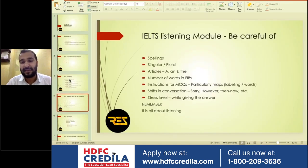Moving further, there are a few things that you need to be careful about while you're doing your listening module. These are key takeaway things that you must remember when you're trying to do this test. The first common mistake that an individual makes is with the spellings. Imagine the answer that you find according to the conversation is symphony, and instead of writing SYMPHONY, you've written SYMFONY. Although it sounds the same, of course, it will be marked wrong because you gave a wrong spelling while typing or writing down the answer. You've got to be careful on that factor.